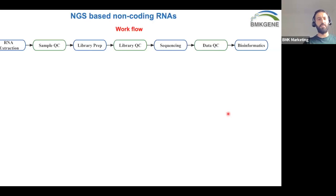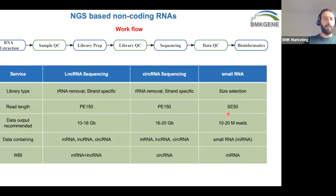The difference will be regarding the type of small or non-coding RNA that you are looking for, so the library preparation is different. Long non-coding and circular RNA are a little bit bigger than small RNA, so they share the same library preparation protocols. But small RNA has size selection. For the sequencing mode, we use paired-end for both of the bigger ones, because they are still big compared to small RNA. And since small RNA is small, we use SE50, which is single-end 50 bp sequencing.